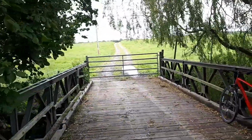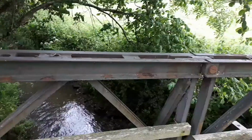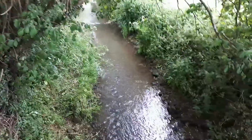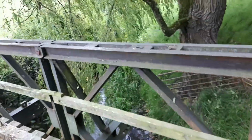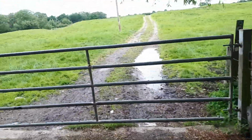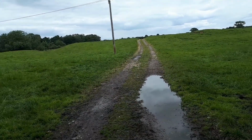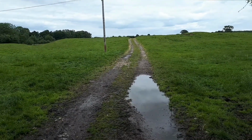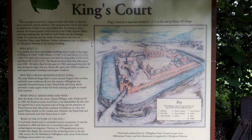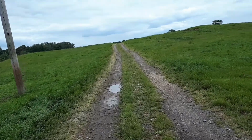It's just over here, over this bridge. Quite a big bridge for a little stream. A bit weeded up there, but anyway, it's just over here guys. I'll pause the video while I'm getting past the gate, and see you on the other side. I'm just going to walk up the track now.